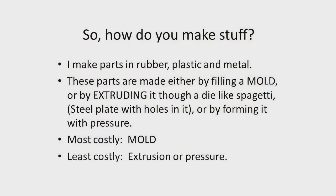Okay. I talked a little bit about how you make these things. My experience is rubber and plastic and metal: castings, forgings, extrusions, molded parts. Extruding is like making spaghetti, steel plate with holes in it. Most costly is the mold. Least costly is extrusion or pressure. Now, there are 100 different processes, and I'm not going to try to cover them all here. If anybody wants to ask me how something is made, I'll be happy to answer it. But we can't turn this into a one-week seminar.